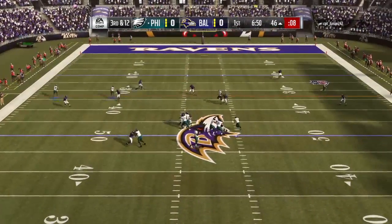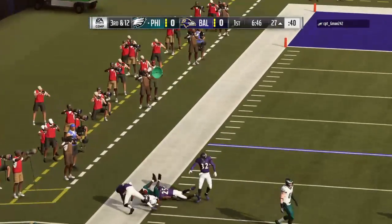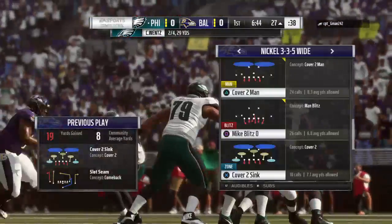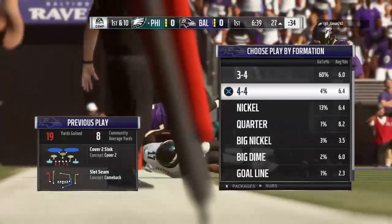Now Wentz. And Jeffrey's got it. And he's going to get this inside the 30. A gain of 19 and picking up the first.